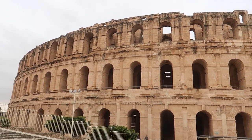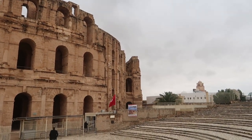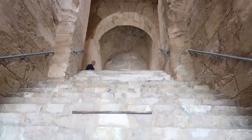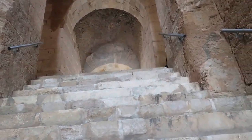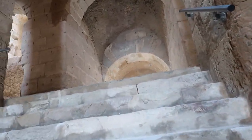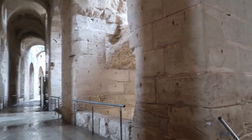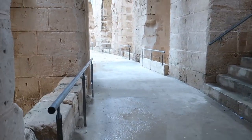It's splendid, no doubt. Almost 2,000 years old, and yeah, no words can describe it. So if you've been to the one in Rome, you know how massive things are. Check this one out. Kind of blows your mind right from the beginning. You can probably not tell the scale just by looking at this video, but it's huge, no doubt. Water everywhere. It's still raining quite a bit, so we'll make the most of it.